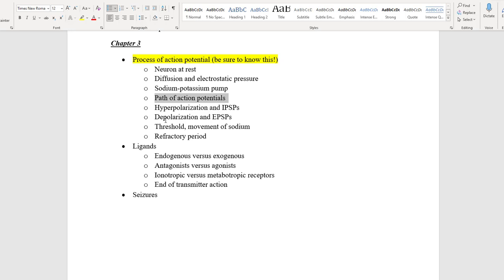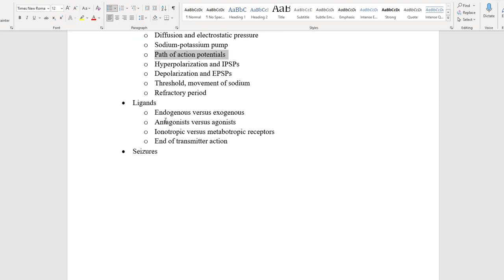The only problem is we've got all of our sodium inside the cell and all of our potassium outside of the cell, and we'd like the opposite. And that's where the sodium-potassium pump starts working. It starts sending out 3 sodiums for every 2 potassiums that come in, and that helps the cell get back to its resting state. All right, that's a quick overview.